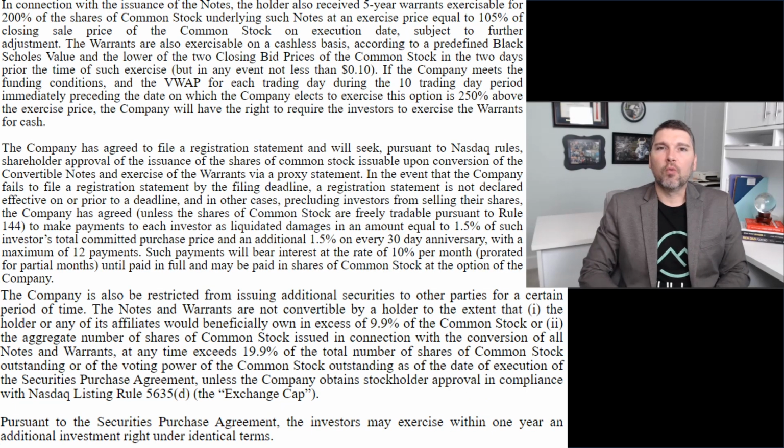All right, in terms of warrants that are attached to this promissory note or this SPA note, it has to do with the holder will receive 5 years to exercise these warrants, and they are exercisable for 200% of the shares of common stock for these specific notes. So for instance, let's make it easy. If the investor purchases 1 share of common stock, they are entitled to 2 warrants. So that is the conversion rate. So it's for every 1 share purchase, the investors are going to be getting 2 warrants. So keep that in mind.